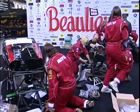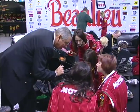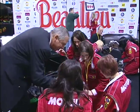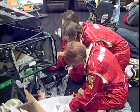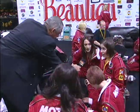Well, I've been watching your gals work here. You've got these gals tightly tuned. We hope so. They had to change the disc brakes on a car, and they were supervised by the Automobile Association, and then they won a place to come here. So ladies, tell me what you're doing here. Give me an idea of what you're accomplishing. We're trying to assemble the front suspension at the moment. You've done this so many times, you can do this in your sleep, right? Absolutely. Yeah. Kind of excited.